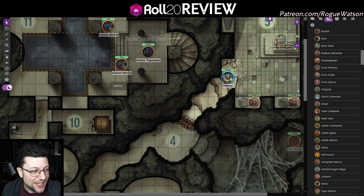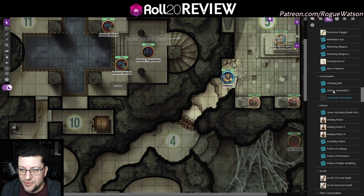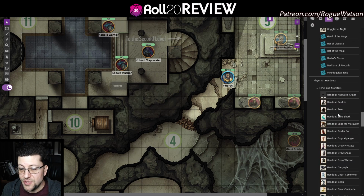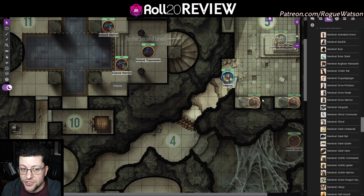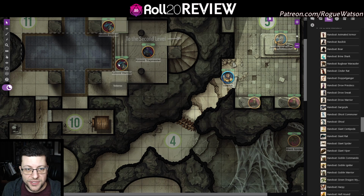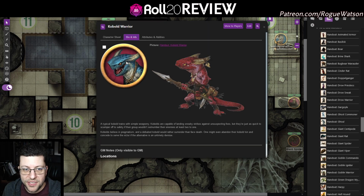We also get over 40 magic item handouts, 13 of which have art, which are included over here. And then 25 player art handouts, which is not including all of the creature tokens you see, because they all include player art handouts. For example, if you wanted to, let's grab, I'm going to shift double click this Kobold Warrior, which pulls up the character sheet.